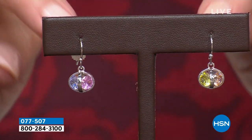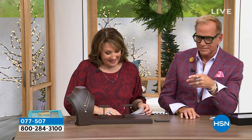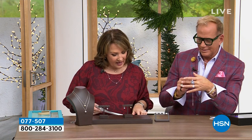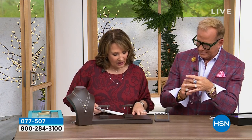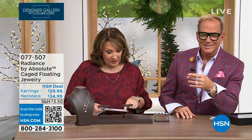All right, and those come with a stopper, those have the French wires, and then there's a matching pendant that you can also choose. So it's your choice in this set. This is brand new, they put it at a special price for us today. It's called the Caged Floating Drop Necklace or Earring Choice. The earrings are $29. $29 for that, for the earrings, and then only $34.95 for the matching pendant.